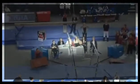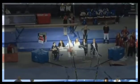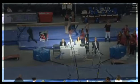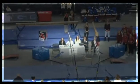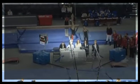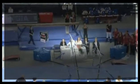And now on bars for Georgia, Lindsey Cheek. Career high 9.975 last week at Florida. Handstand, toe shoot handstand are good. Big Tkachev. Another good handstand for Lindsey. Shoot over to handstand looks excellent. It's gorgeous. Back up to the high bar. Kip cast handstand. Very slow, very methodical routine here for Lindsey. Two giants. The double layout. Oh, there was no doubt that was going to be a stuck landing.